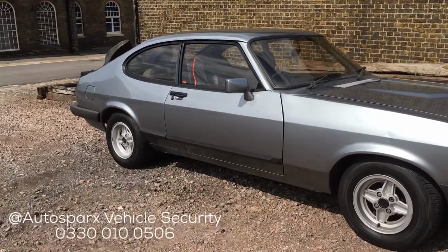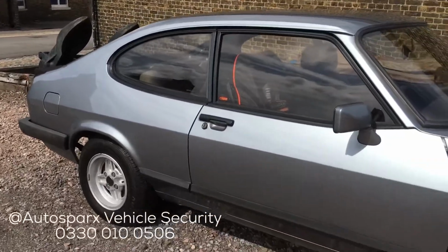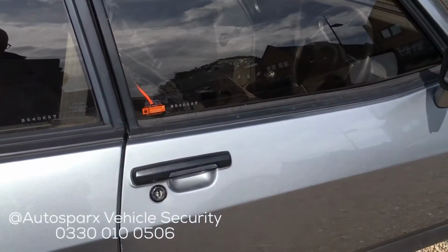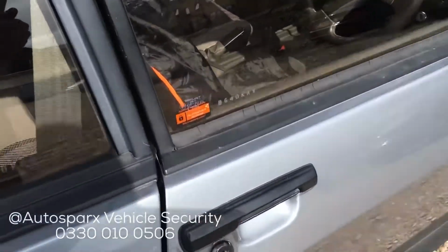Right, we've got a classic Ford Capri, 1984 model, at Autosparx today. A bit windy out here, but it has an alarm, immobiliser, tracker and a few other bits and pieces. We've also included a tracker alert to the owner if the alarm is triggered, so I'll just demonstrate that now.